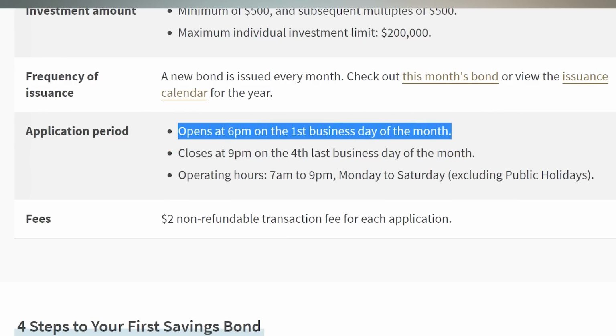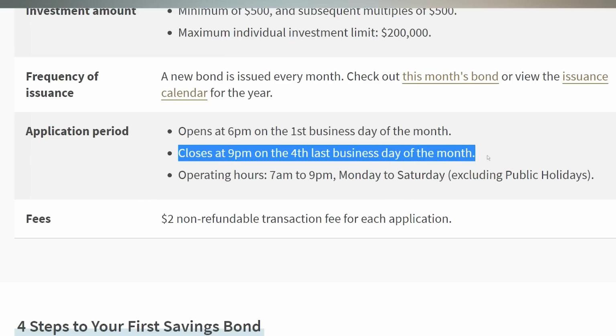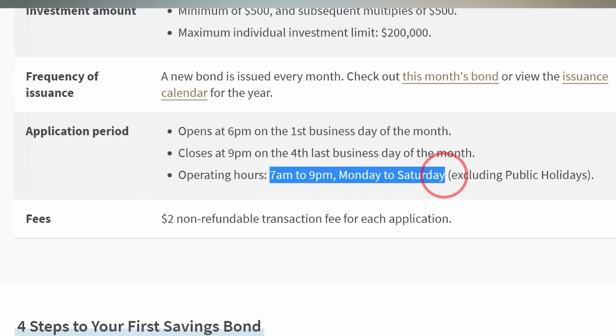Application period starts from 6 PM on the first business day of the month and closes at 9 PM on the 4th last business day of the month. You can only apply for it from 7 AM to 9 PM from Monday to Saturday, yeah?